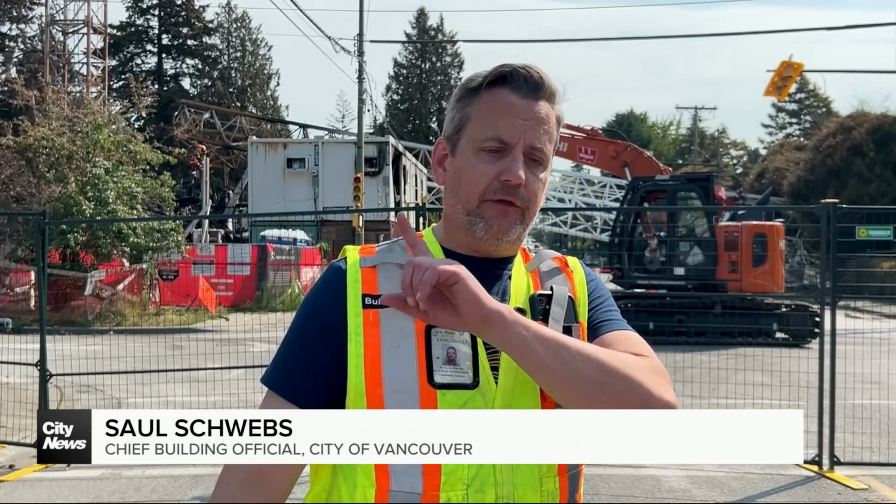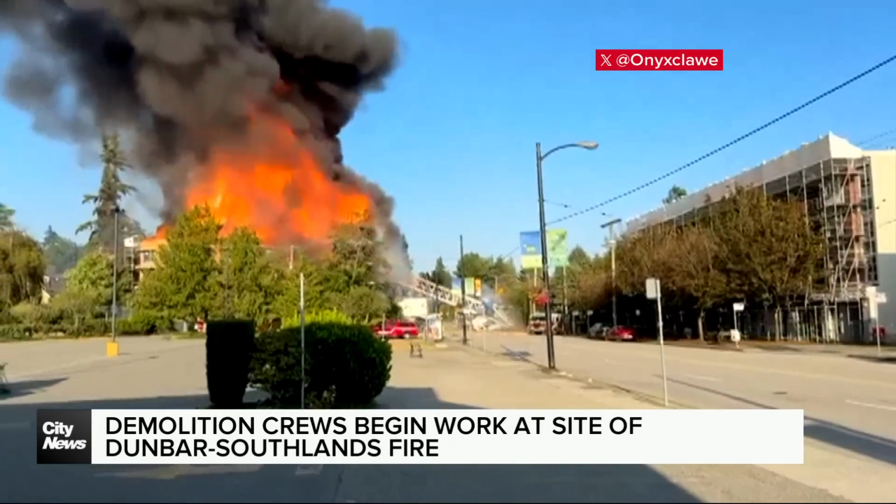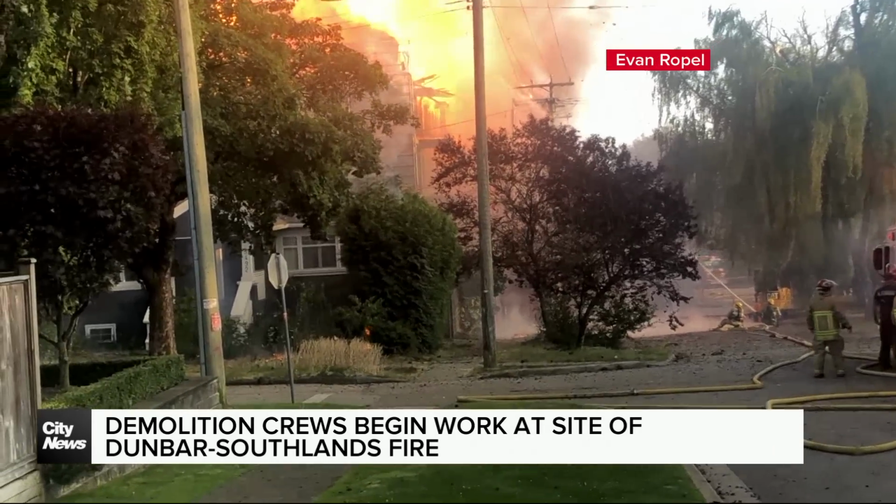And then there's a house that burned a couple blocks away. Some of the embers caught mulch in the backyard. Because the house was vacated and the neighborhood was empty, nobody noticed it until it was pretty well engaged. And that became a working fire for fire and rescue about 4:30 that morning. That one is likely a total loss too. The city says that the house the crane fell onto during the fire is also set to be demolished.